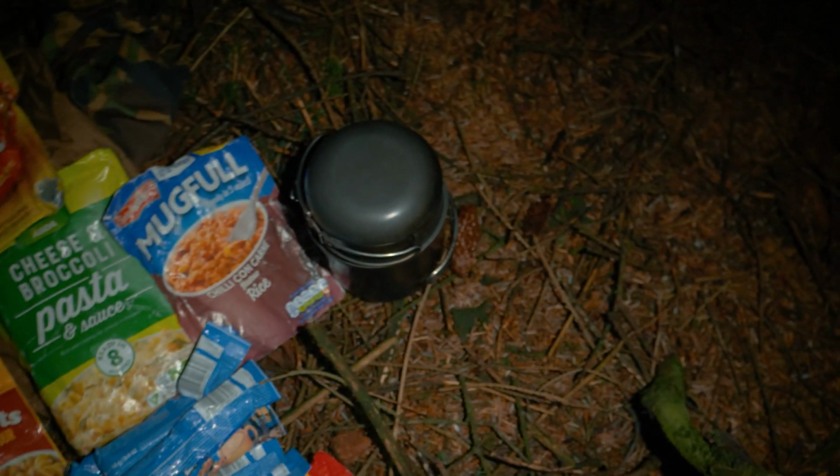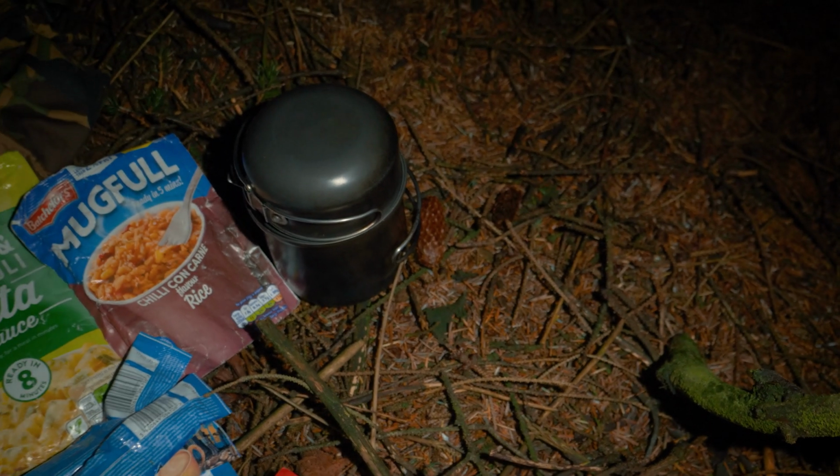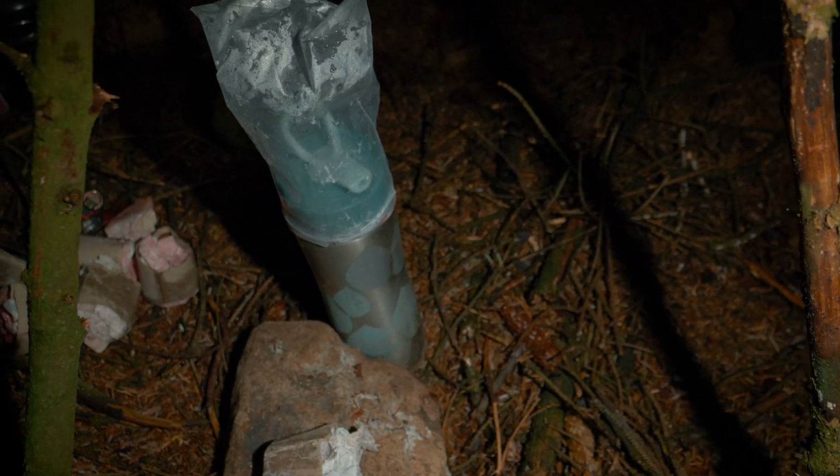And I've got me sitting mat on top of that old stump, and it's really comfortable actually. And I've got a second pot which I use as a cup. I can have proper meals in that, whereas with the water bottle, you know, you can't really eat out of it. You can boil water, so it's good for that.